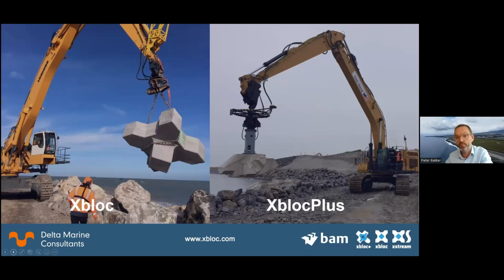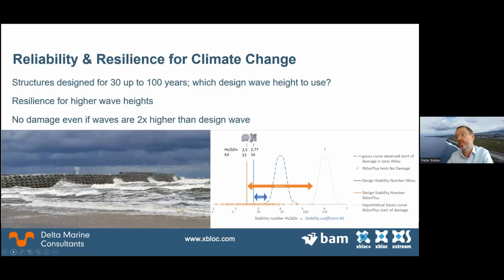So yes, we've been working in this field for quite long already, 20 years. On the left-hand side is the original Xbloc, on the right-hand side, the XblocPlus, just to give you an impression what these blocks look like. And yes, one thing that we focus on is reliability and resilience to climate change.